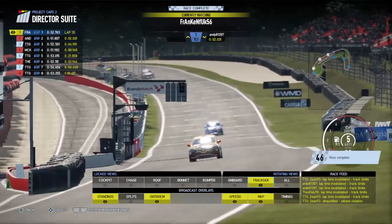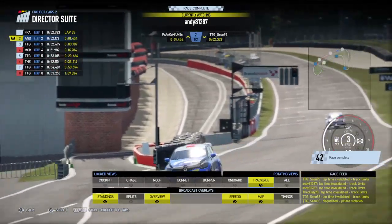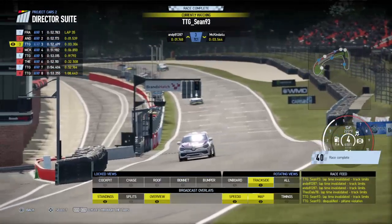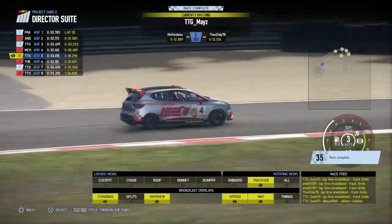Good win in the end. A very lucky win though with that. Andy in second. He'll get my drive of the day nonetheless for his performance in this race. Sean in third. McKinder for you in fourth. Mays is going to be coming across the line in fifth.